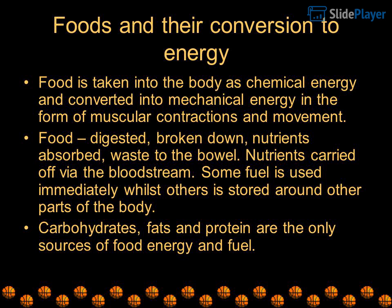Foods and their conversion to energy. Food is taken into the body as chemical energy and converted into mechanical energy in the form of muscular contractions and movement. Food is digested and broken down, nutrients are absorbed and waste goes to the bowel. Nutrients are carried off via the bloodstream. Some fuel is used immediately whilst other fuel is stored around other parts of the body.